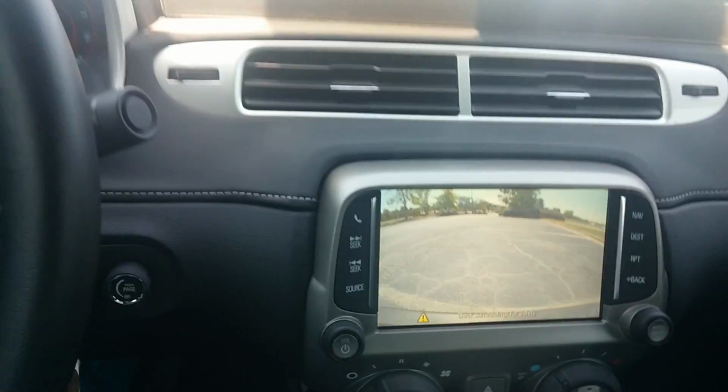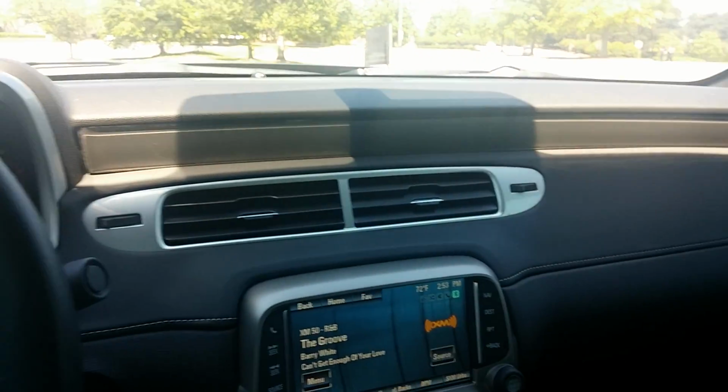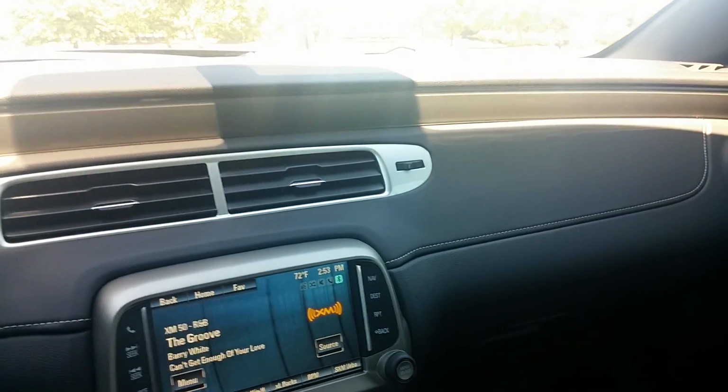Anyway, that is just a quick look at my 2015 Camaro 2SS. If you guys have some Camaros, let me know what you've done to it. I didn't go into too much in-depth detail. I know about cars, but I don't know a lot about cars.